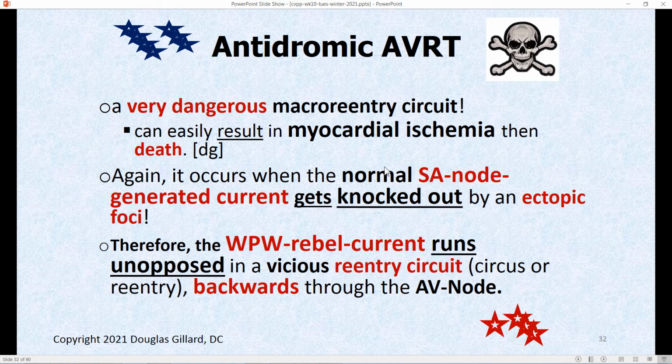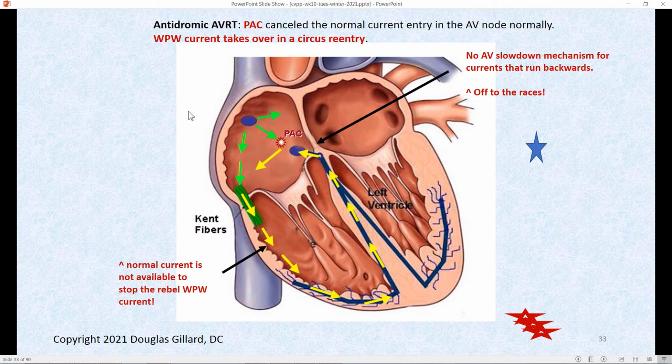And it occurs when the SA node generated current gets knocked out by an ectopic foci, probably in the atria, but it could be in the junctional region, could knock it out coming through the bundle of His or coming through the AV node itself. But the key is the SA node generated current gets knocked out. The Wolff-Parkinson-White rebel current, if you will, runs unopposed backwards through the AV node. It's not slowed down if it goes backwards. And now you get yourself a bad problem.